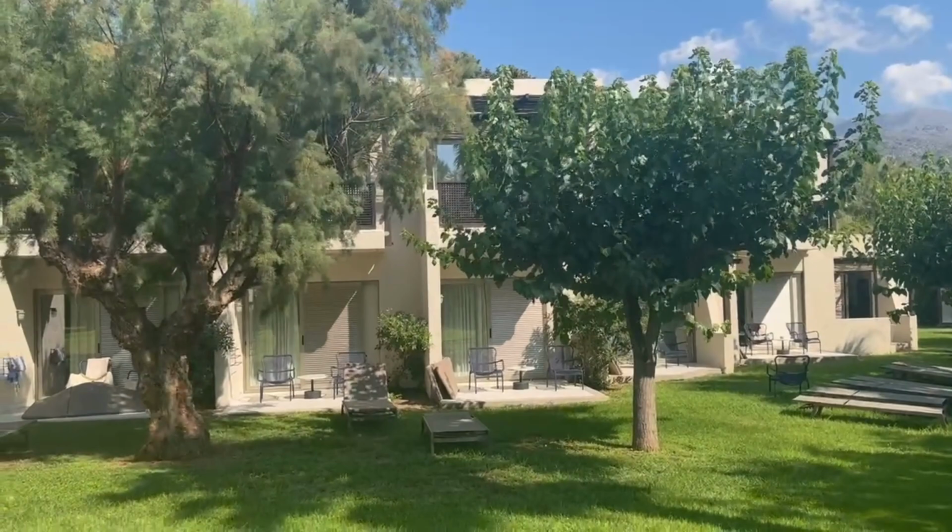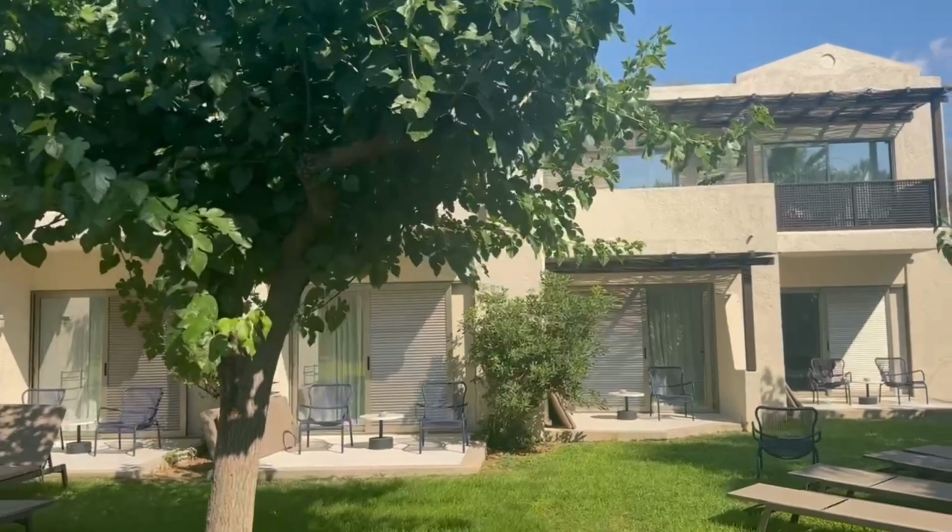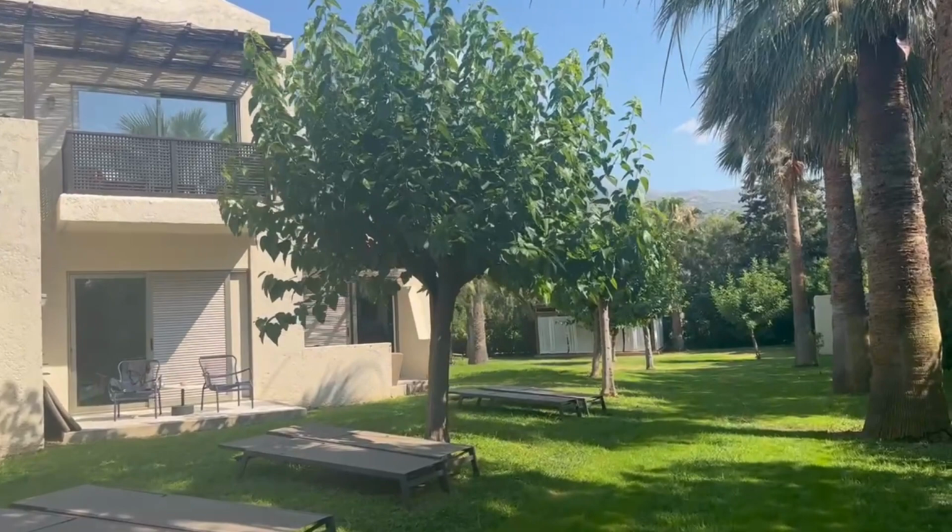So these are some of the bedrooms. I think they're all different shapes and different sizes from what I can work out, but they all pretty much have this kind of feel. I'm just going to go down to this yoga suite bit down here.